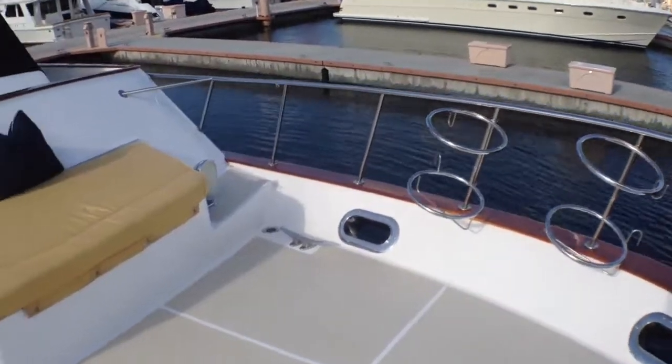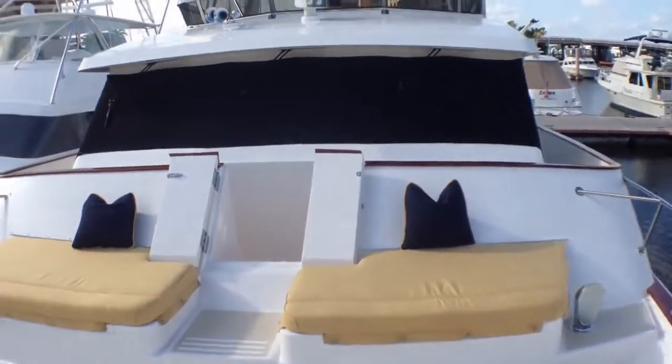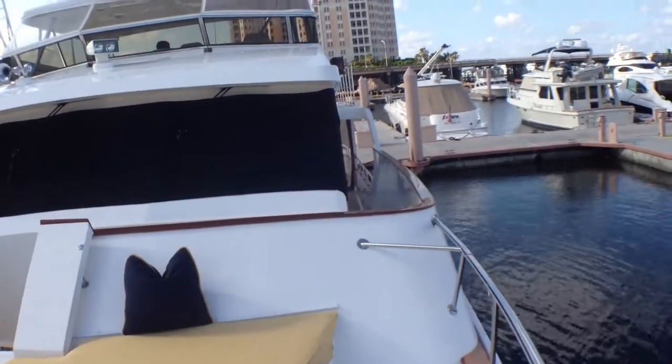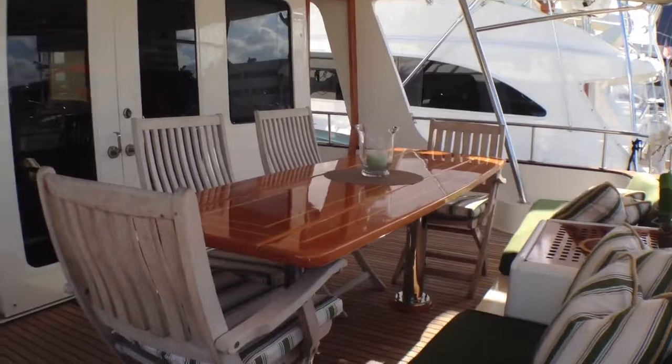All the cleats and the fairleads are all nice shiny stainless steel as well. There's no dull or corrosion areas that you'll find up here. It's in great working condition. So let's move upstairs and go and take a look at the Flybridge.